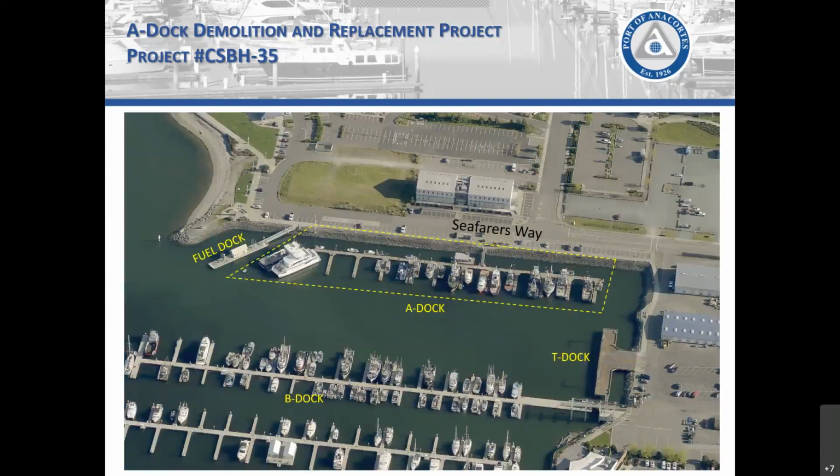I just wanted to point out that A-Dock is located alongside Seafarers Way for road access, but also from the nearby marina entrance. And now I'd like to ask each of the other design members to go through and describe the major project elements for the project.